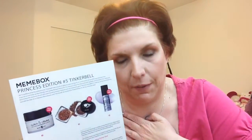Memebox certainly has some great products, so definitely look into it. Hopefully they'll still be available. Hopefully my faves will still be available. So let me just jump in and share with you. So this is the Princess Edition number 5 Tinkerbell box.